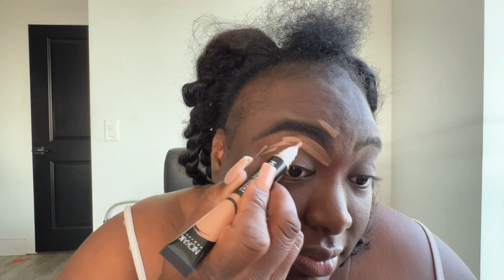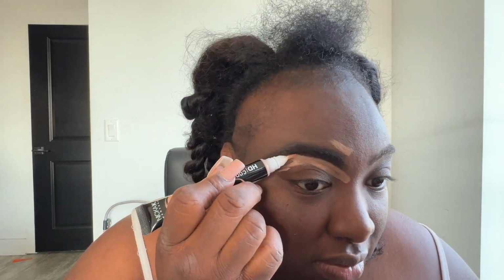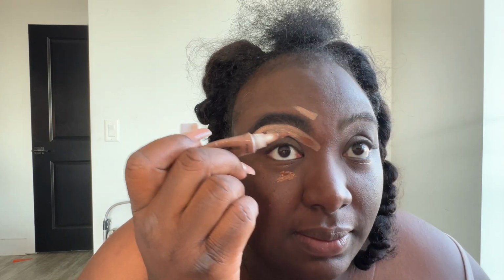I don't know if I like this one. I feel like it's too wet. It's a Magic Collection concealer, extra coverage. Y'all can tell that this is my favorite product because I done used it to death. But again, that's one of those things I just spot. Yeah, that's perfect.